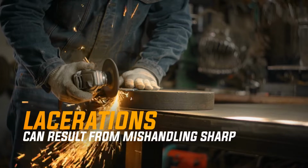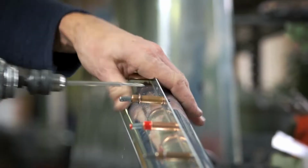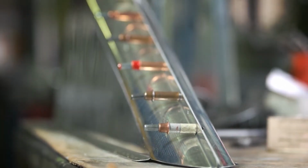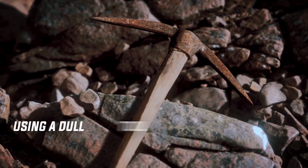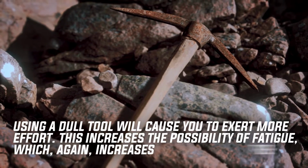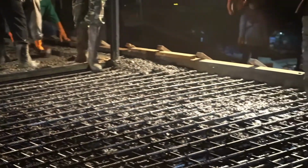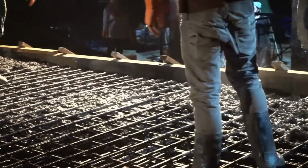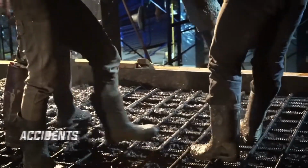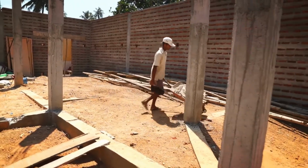Lacerations can result from mishandling sharp tools, glass, metal, or other sharp materials. Not using the right tool for the task is one cause of many injuries. Similarly, using a dull tool will cause you to exert more effort. This increases the possibility of fatigue, which again increases the risk of injury. The work area also contributes to efficiency and safety. Accidents could happen because of poor lighting or cluttered space. Another common mistake is failing to wear protective gear or wearing them improperly.